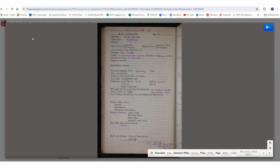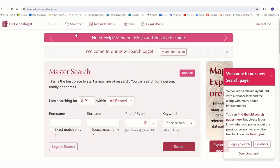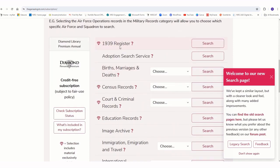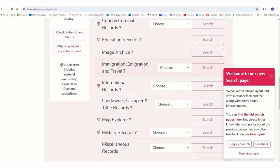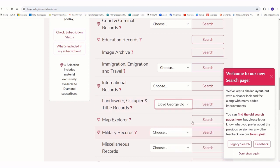And the other way to get into the records is to start off by having a look at the actual record set itself. So if we go back, you can go back onto search and you can look at find records. So if you look on find records, you can scroll down to where you've got a list of all the different types of records, and we are looking at the landowner, occupier and tithe records. So if we scroll down there, you can see very easily we find the Lloyd George Domesday. Click on that and click on search.